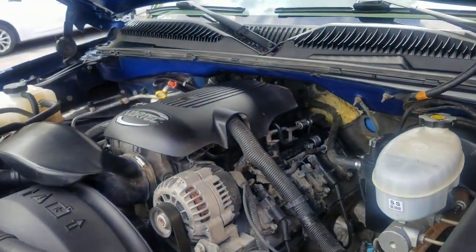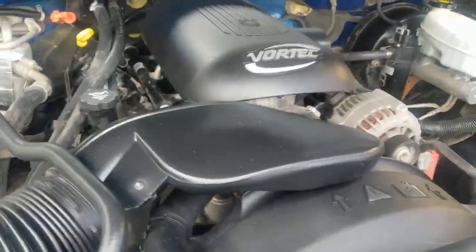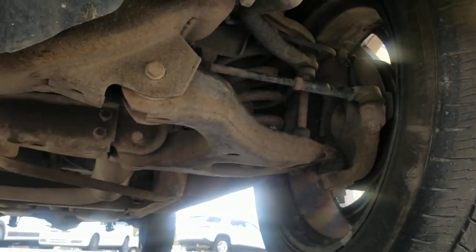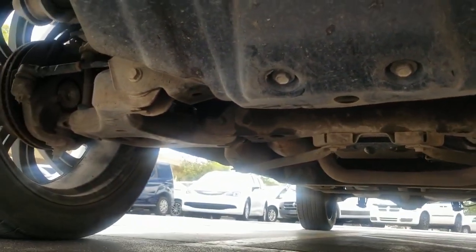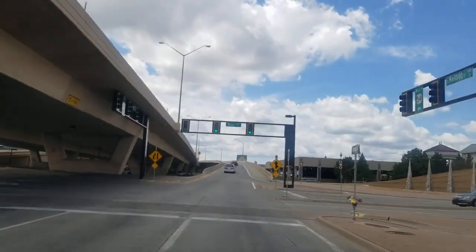Underneath the hood, engine idles smooth. No signs of any damage, no signs of any leaks. And it purrs like a kitten. As I look underneath the truck, much the same, very clean. No signs of any bent metal from an accident. No signs of any leaks. No signs of rust, you know, from being up north and being in a flood or anything like that. So let's get her out on the highway so you can take a test drive.